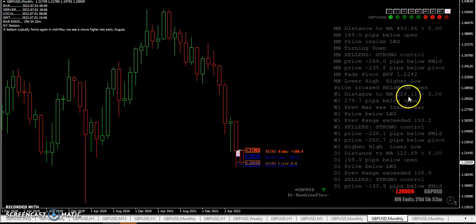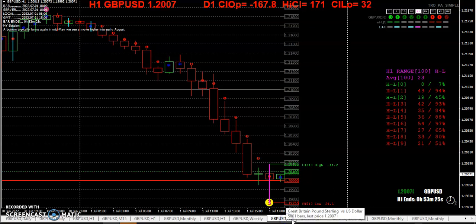And for the week, we're 220 plus pips away from the EMA 5. Previous bar was inside bar. We've been over that. We're below the open there. I was trying to look and see. I guess I don't have that indicator on any of these charts. I wanted to show you something. Now we can do that next week. Right now, the current range is only 9 pips, but you can see what we've done over the past 9 hours. So it looks like there's some more range to be had.